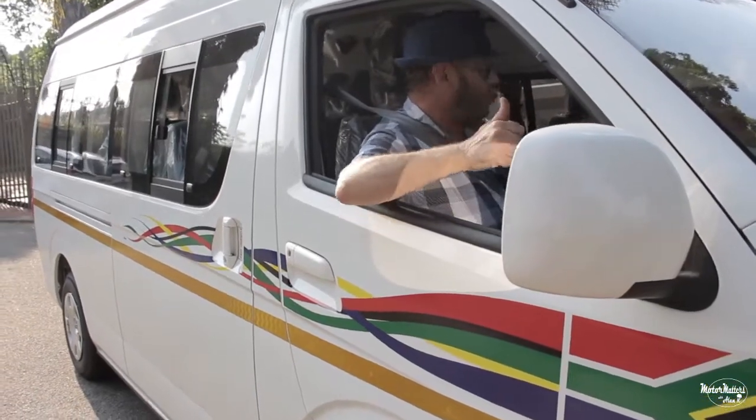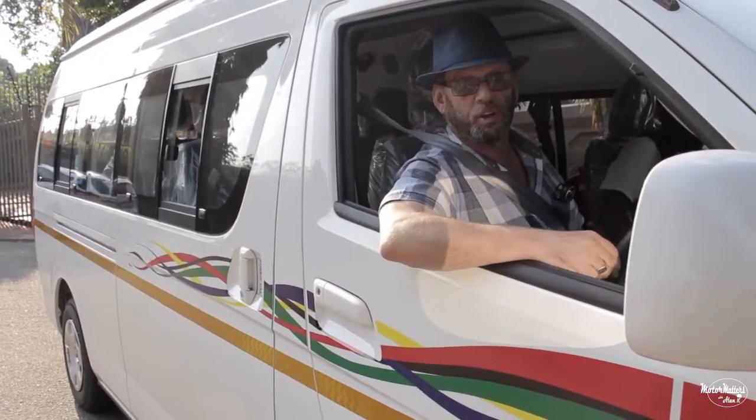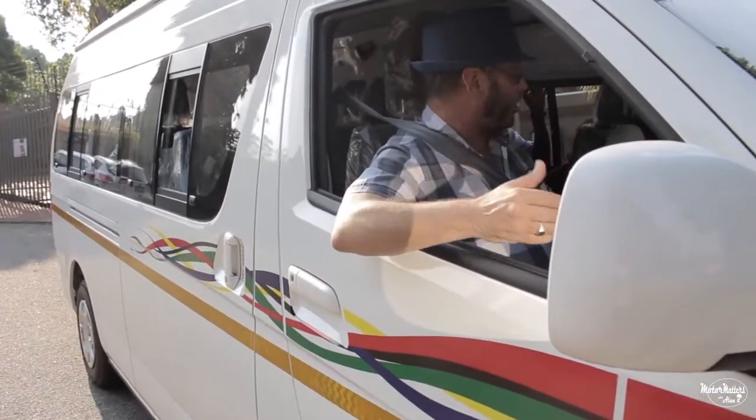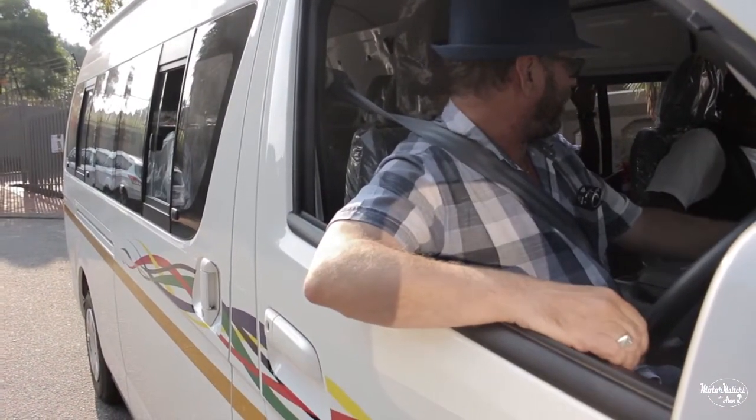ABS brakes and EBD in a taxi, probably one of the first to have that. So you've got safety built in, you've got all the safety factors you want. And beyond that, air conditioning for the driver at least, if not for the passengers. But let's check out some of these passengers, what they've got to say.